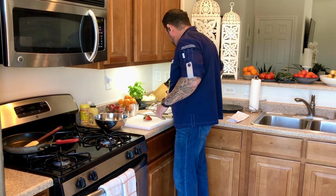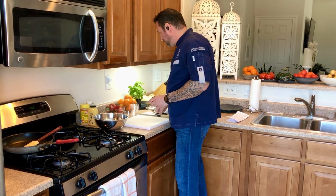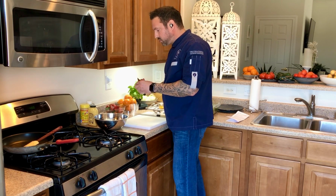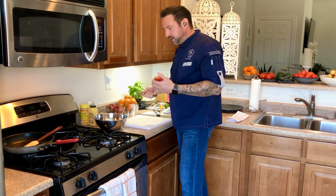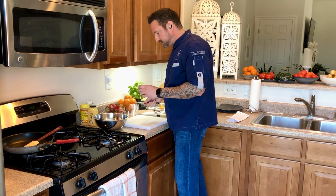Okay? Now I've washed my strawberries already. Very important, even with organic, you always want to wash them. Now, people might think that you could wash off chemicals and pesticides and preservatives and all that stuff that's sprayed on these fruits and vegetables.